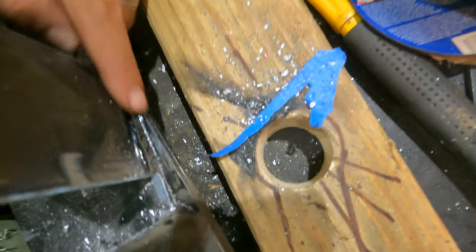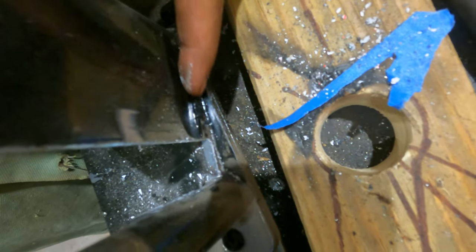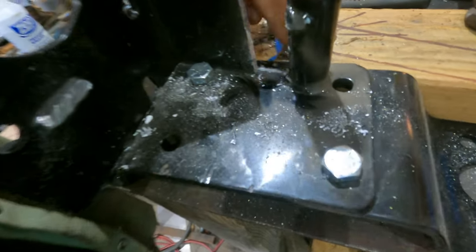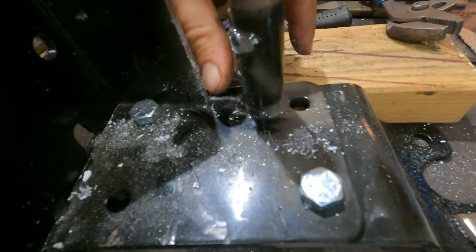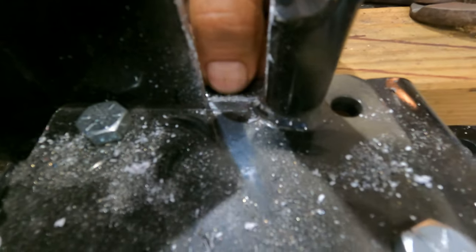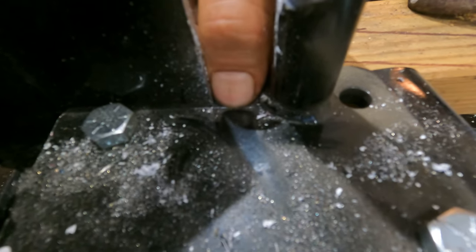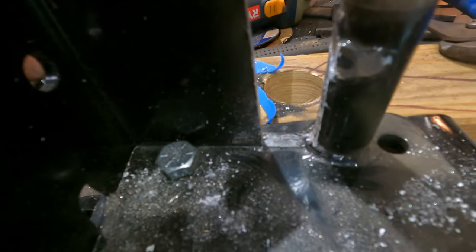So when it's all painted or powder coated or whatever it is, it looks like there might be a weld here. But the reality is there's little to nothing on this bracket. Kind of how thick that paint is, there's no weld on the inside. That's just all paint or powder coating, which means that little nug of weld is really, really all there is to it.